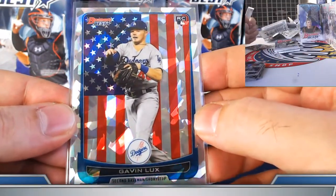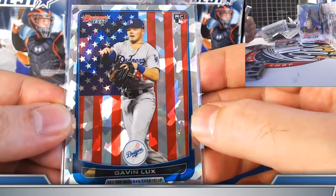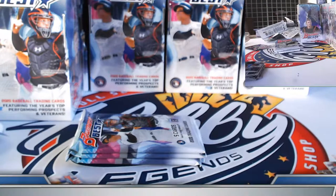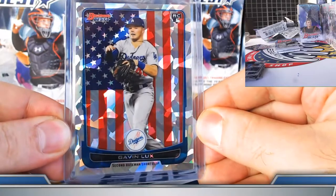Flag variations come through really clean, and the atomics on these are really solid. Aesthetically, it just adds an extra layer of wow to it, in my opinion. It gets me on the hook to buy some of those. So, I buy it a little bit more if it's got a clean aesthetic look like that.